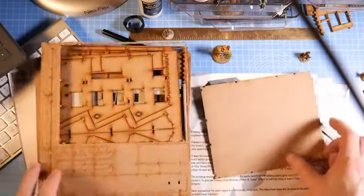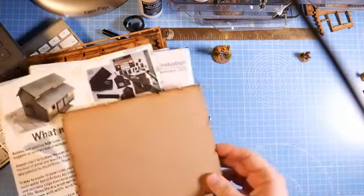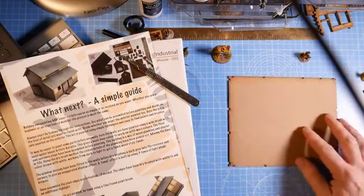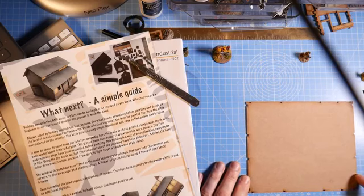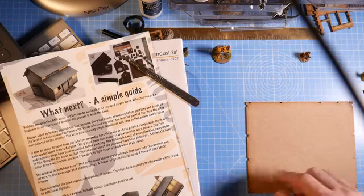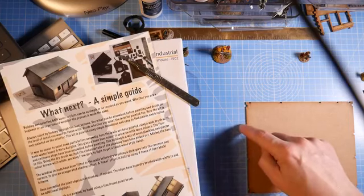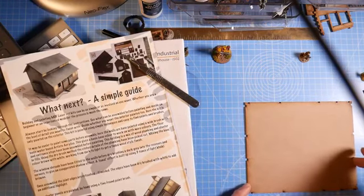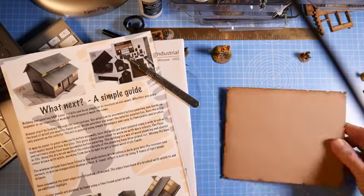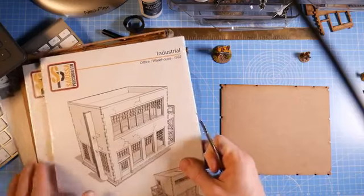And there's the primary base for the whole thing. So that's giving you an idea of how big the whole footprint is. So yeah, it's 18 centimetres or thereabouts by, I can't see the edge here, 1, 2, 3, 4, 5, 6, 15, 18 by 15. So that's a reasonable size. Move that out of the way. Go back to the pieces again.